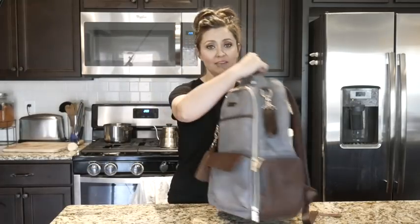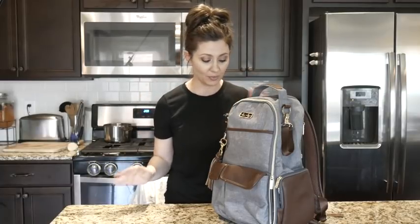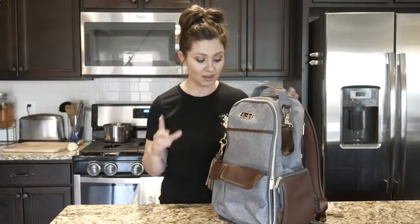Next, I'm gonna talk about internal structure. Now, I'm not gonna be packing any of these bags because, like I said, this is just going to get way too intense and way too long, but I do wanna show you just some of the features of the inside and outside of each bag.